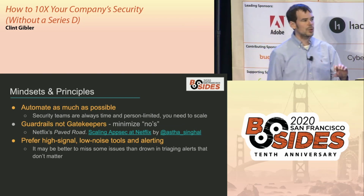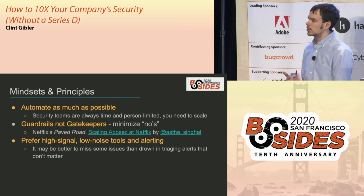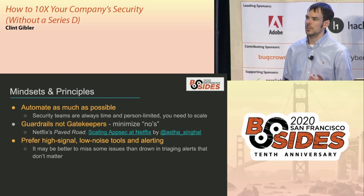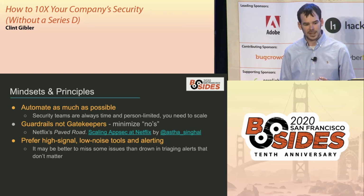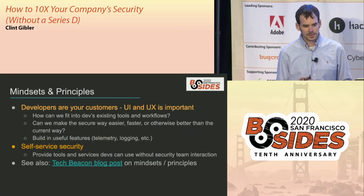Many companies are choosing to prefer high signal, low noise tools and alerting. So it's OK if we don't find everything, but when the tools do say something, we want it to be actionable and a true positive. And I think that's an interesting change in perspective I've seen at a number of companies.